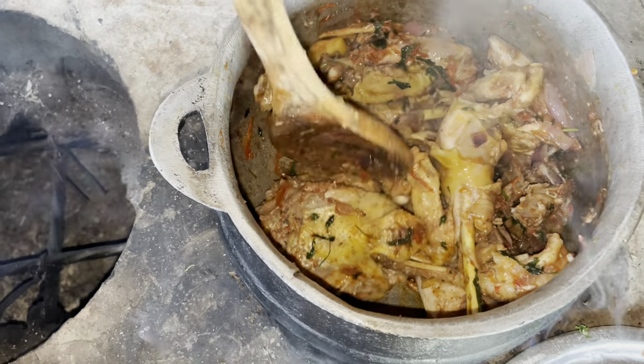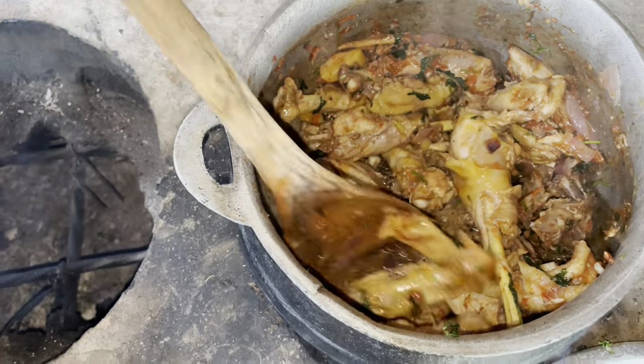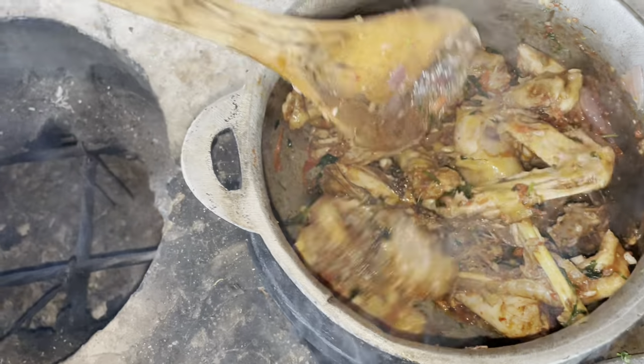Aeroplane. Wings. Wings. Wings the head of me.